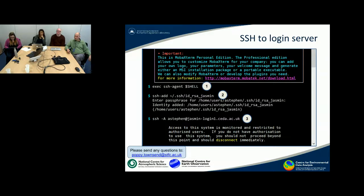We're just looking at an example here of logging in using MobaXterm on Windows, and item one here, we set up the SSH agent session. Item two, we're adding the private key. Now notice here that we've been prompted for a passphrase. So when you create your private key, you should always encrypt it with a passphrase. And so we have to add that in, and it will tell us it's now added the identity of that key. Then we log into the gateway server, the login one server, which is item three here.